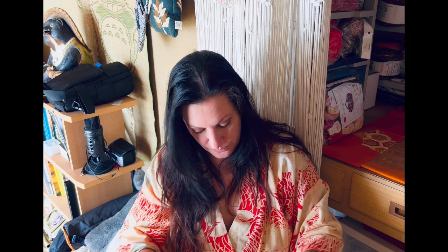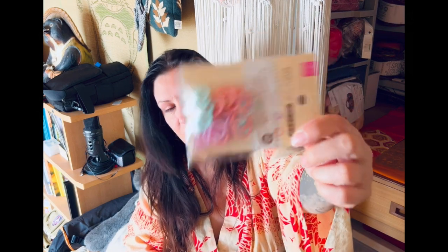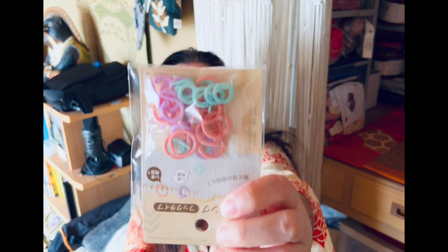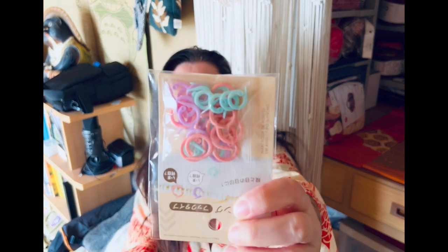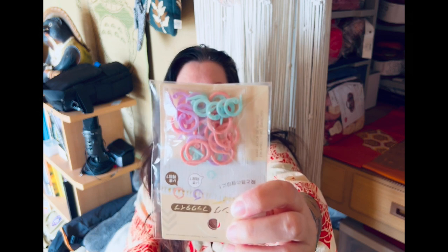I love these. Now, I want to show you this. These are 100 yen. Now, these are stitch markers. Look at these stitch markers. Now, they're different sizes. Can you see that? So they're different sizes, color-coded, obviously, for sizes.